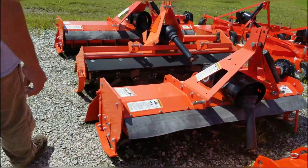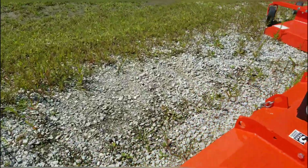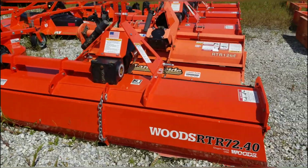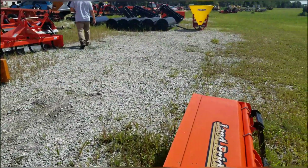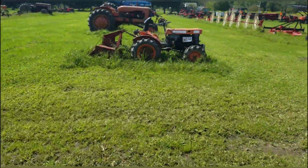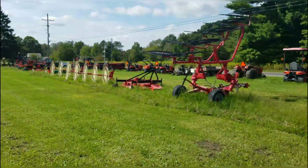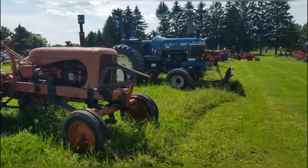Got them all lined up. Man. It's this one here. Okay, 6-foot tiller. And I'm going to sneak down here and look and see what they got for used equipment, especially tractors. Got a Ford 7700.